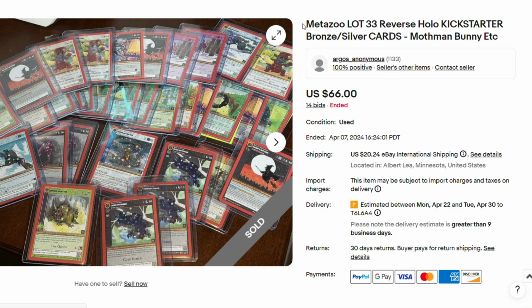Here we have all Kickstarter cards, 33 reverse holos. $66. I mean, why not? I mean, that's like $2 a card.